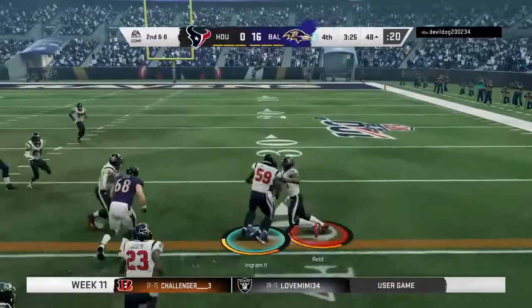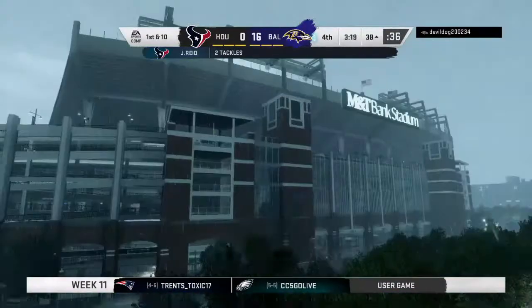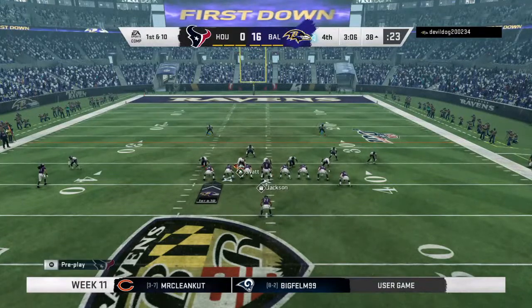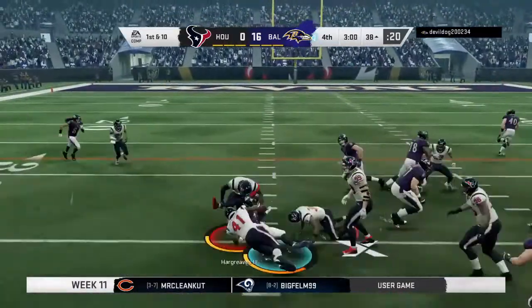Yeah, think about all the practices we've watched where they have that tempo period to go over things just like this, where they describe the scenario, tell you what they're looking for, and make sure that they're still attacking, yet at the same time not going so fast as to leave too much time on the clock. They'll run on 1st down. Ingram.